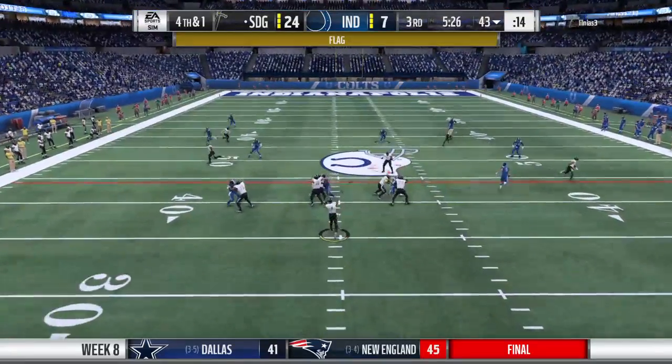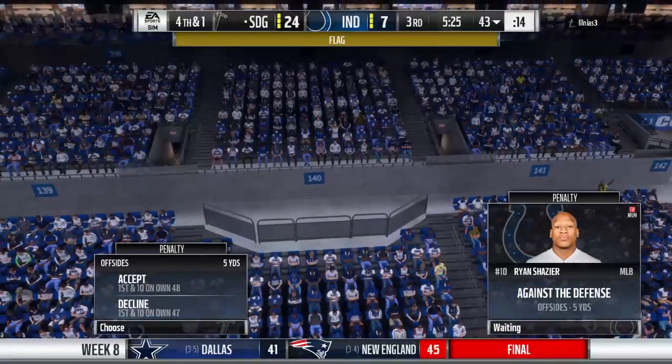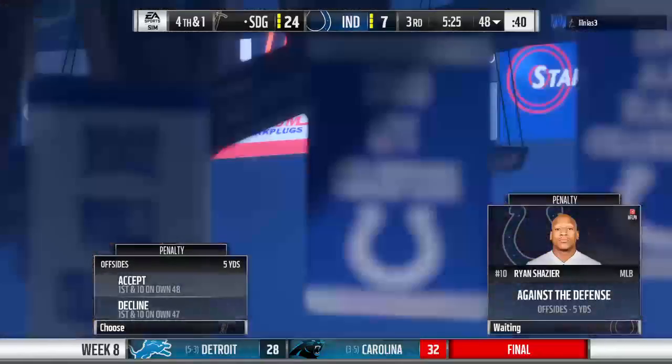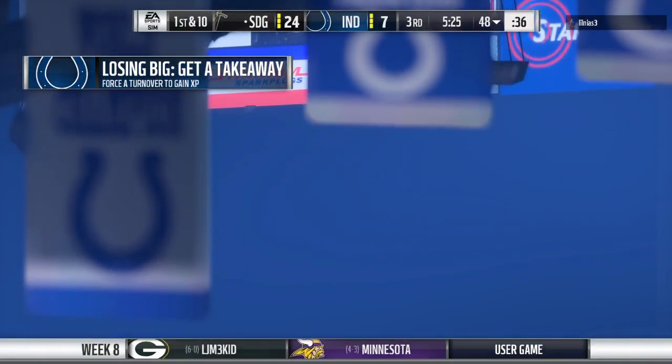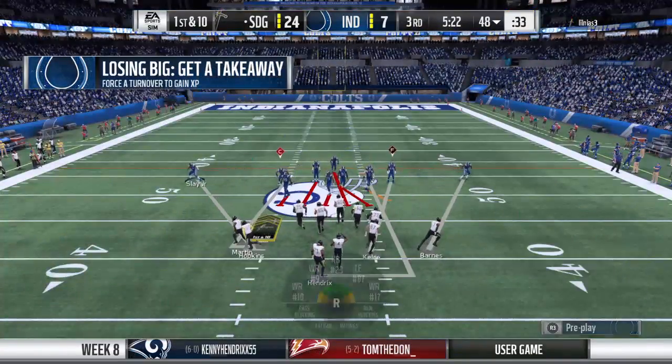They're going for it. It's Watson. Got his man, complete over the middle. It's Barnes. Well, we looked at each other right when he flinched. We knew that that flag was coming. Yeah, offsides, easy call, mark off the 5, and keep it moving.